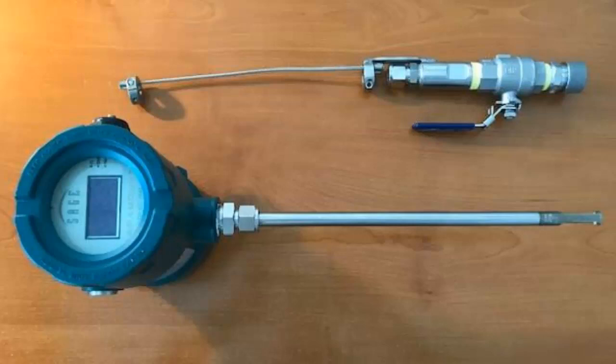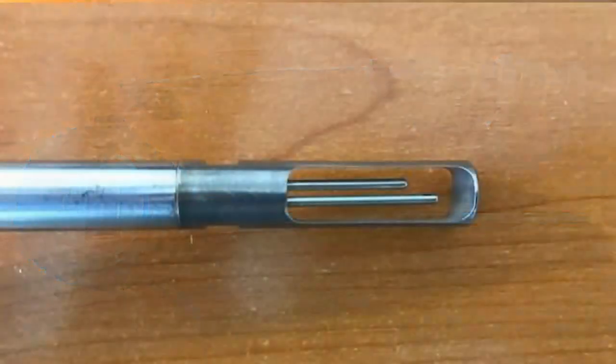The insertion probes are generally used for the larger pipes. We can go into pipes as small as 1 inch and as large as 24 inches or even larger. Common pipes are 2 inch through 8 inch.